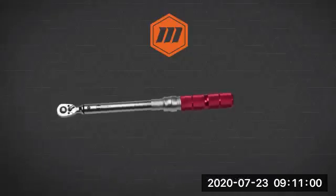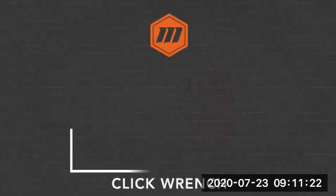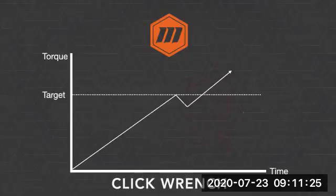This is an animation of what can happen. As the momentum of the wrench is being used, we have our click. If the wrench is not stopped in time, then we will have an over torque issue with the click wrench. If we look at this graphically, this is how we would see it on a time versus torque curve. We have our target torque, the point where the wrench clicks, then our 3 degrees of deflection, and now we're adding additional torque to the process.